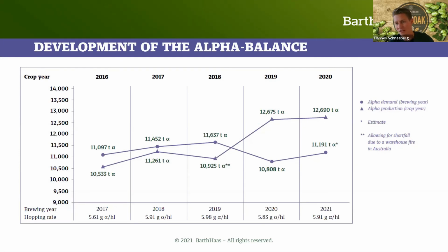This may look a little bit complicated, but I will just break it down for you, because actually it's quite easy to understand. At the top, you can see the crop year of the harvest, and at the bottom, you can see the calendar year, so the brewing year. And the reason why we always compare the crop year to the following brewing year is because, let's just take the example of 2019. The crop of 2019 is harvested in late September and early October of 2019, and until the hops are processed and shipped to the brewers and end up in a brew, most of the hops are used during 2020. So this means that it would make no sense comparing the supply of 2019 to the demand of 2019. So we always have to pick the year ahead.